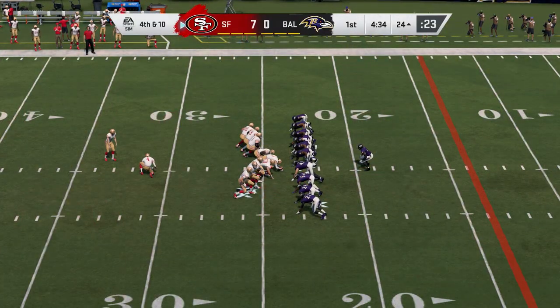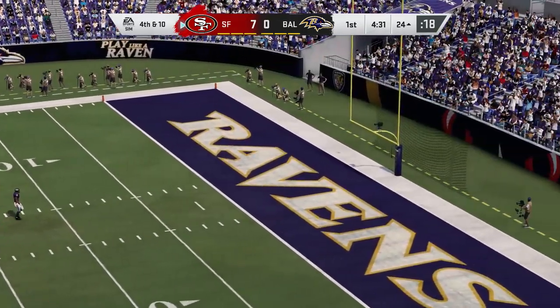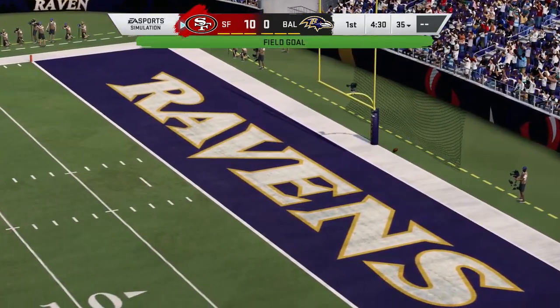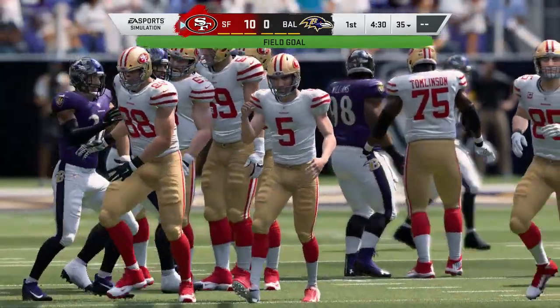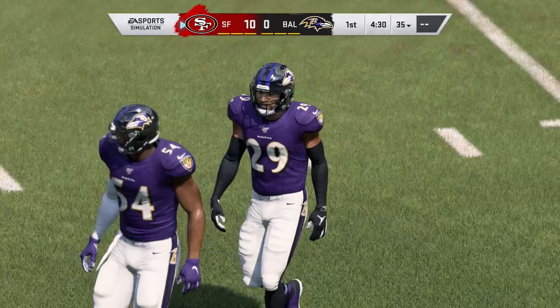Chase McLaughlin now for the field goal try. From the left hash, this will be a 41-yarder. And his kick here is good. And the lead moves to 10-0. So the scoring drive encompasses 9 plays, and the net result, 3 points.